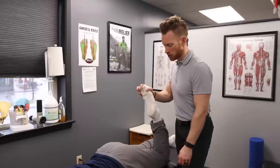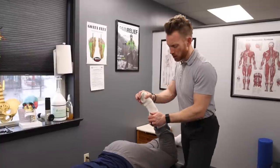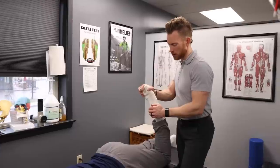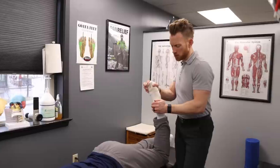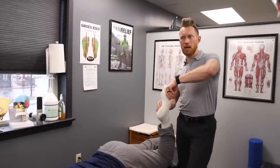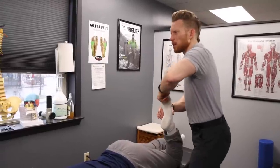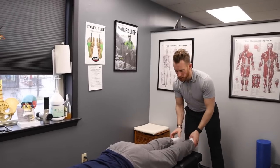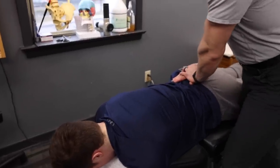Push, push. Stop, stop. Push, push. Keep going. Stop, stop. Push, push. Stop, stop. So we're gonna give Robbie, nice. Look at that big toe on the way up. Okay. Right here. We're gonna give Robbie the rocker. There goes his SI joint already.